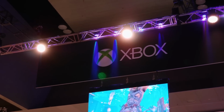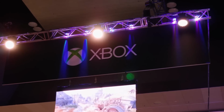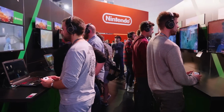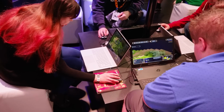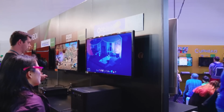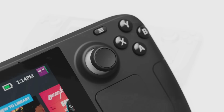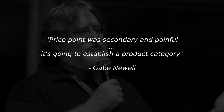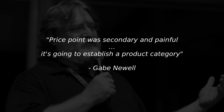Now, Sony is certainly not unique in this regard. Almost all gaming consoles are sold at a loss on their release date. This strategy is especially important when the console in question has a strong competitor. Just recently, Valve Software released the Steam Deck, a competitor of the Nintendo Switch. In an interview, Gabe Newell, the president of Valve, says that the aggressive pricing of the Steam Deck is a long-term strategy in order to establish a product category.